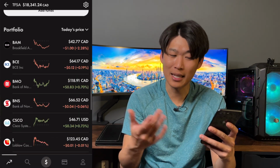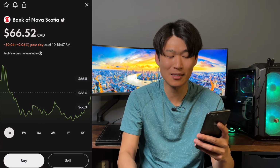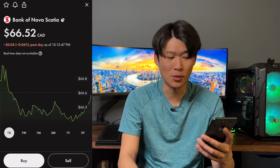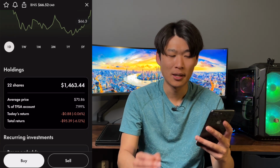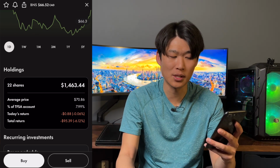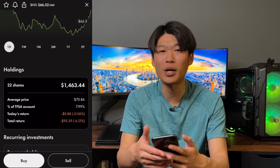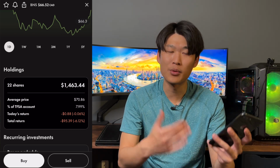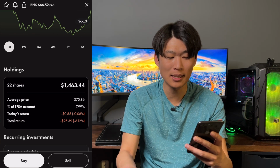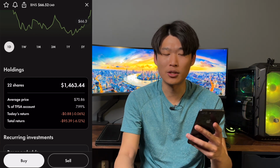So next position, again, is a financial stock, a bank stock, Bank of Nova Scotia, ticker symbol BNS, closing out at $66.52, down 4 cents on the day, down 0.06%. We do have 22 shares of Bank of Nova Scotia, total position value of $1,463.44. Our average price of getting in is $70.86, and it holds about 7.99% of this portfolio. The return on Friday was 88 cents, down 0.6%. Total return since owning this position, down $95.39, down 6.12%.